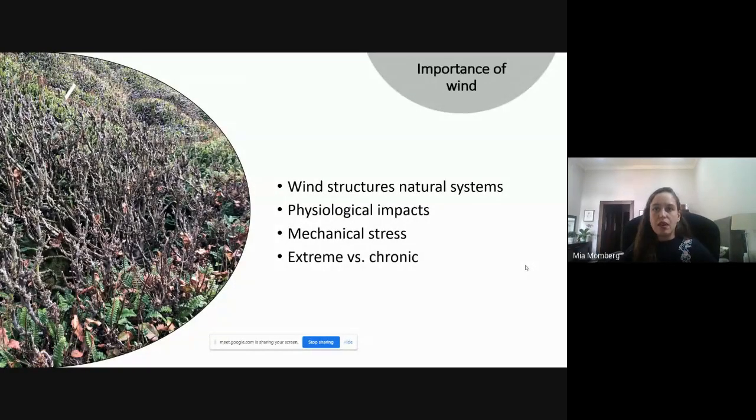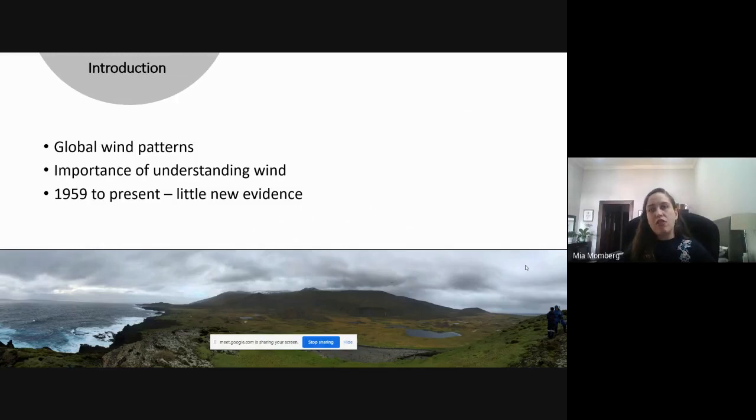Wind has physiological impacts and provides mechanical stresses on plants. One can distinguish between two types of wind: extreme winds, like hurricanes and tornadoes, and chronic winds, which blow on a regular basis. In particular, the effects of these chronic winds on biological communities are underexplored. Yet, global wind patterns are changing at a fast speed, emphasizing even more how important it is for us to gain an understanding of how wind affects communities. In 1959, Wilson noted the shortcoming in wind-related research, and this gap largely remains today.